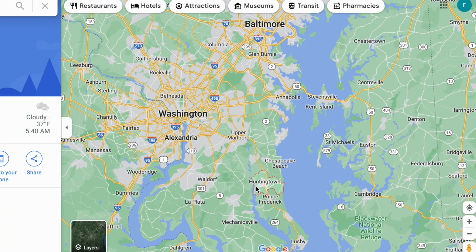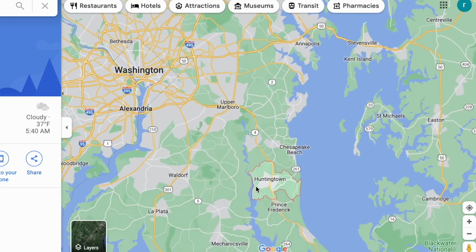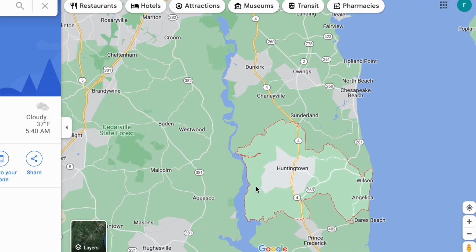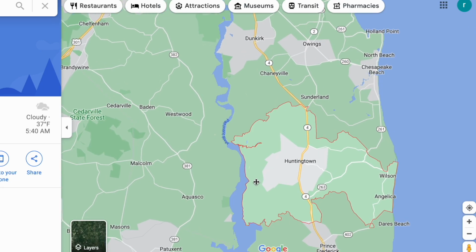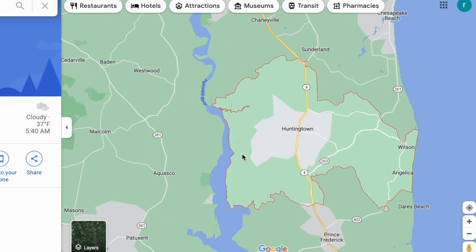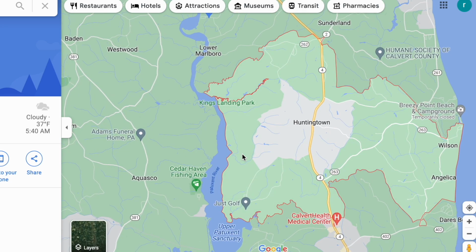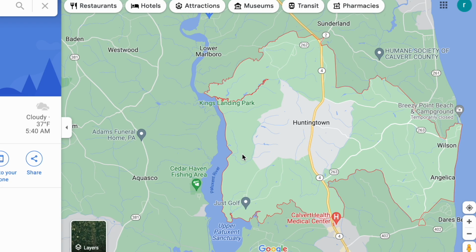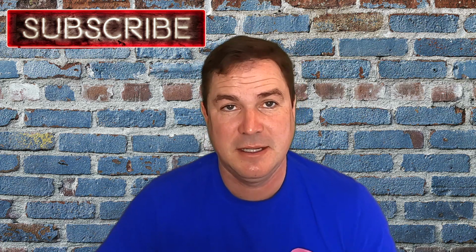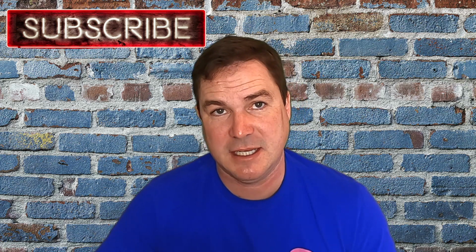Now, loosely, Huntingtown is defined as the northern part being Lower Marlboro Road, the southern part being Bueller Road, the east side being the Chesapeake Bay, and the west side being the Patuxent River. So the area you can see on the map right now is that loosely affiliated Huntingtown area. There may be some houses along the edges that fall outside of Huntingtown, but for the most part, those are the areas that Huntingtown includes.